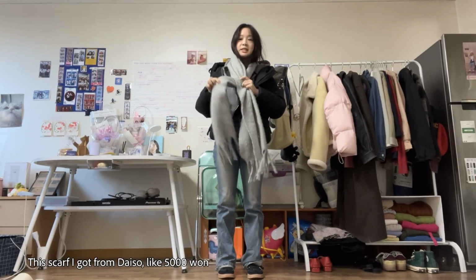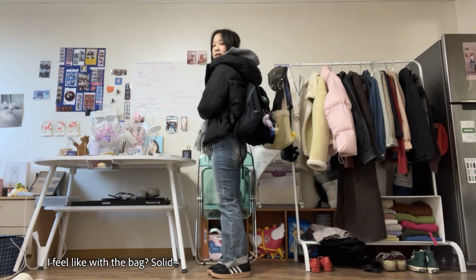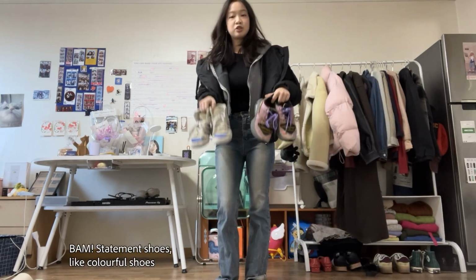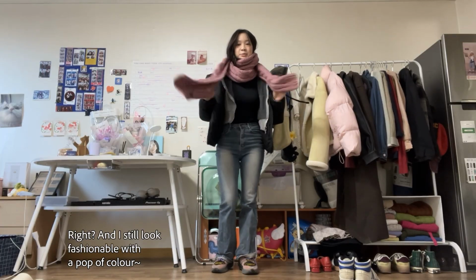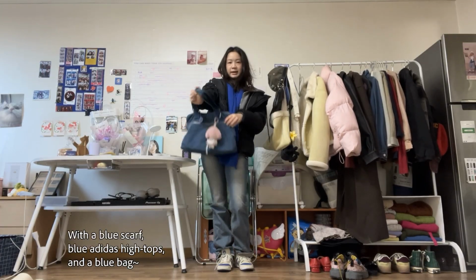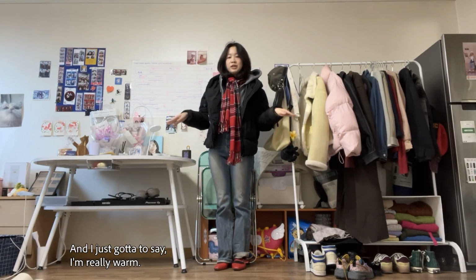Grey scarf. This I got from Daiso. So like 5,000 won. I feel like this is solid. Grey, bam. Statement shoes, like colorful shoes. Bam! Right? And I still look fashionable with a pop of color. My school bag. Not too bad, right? And I just gotta say, I'm really warm.